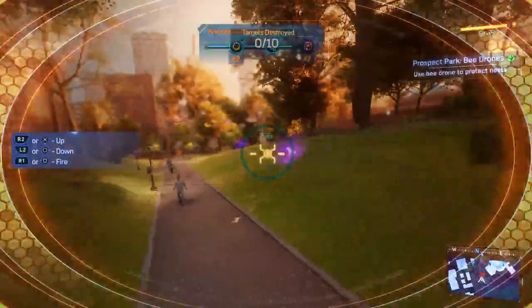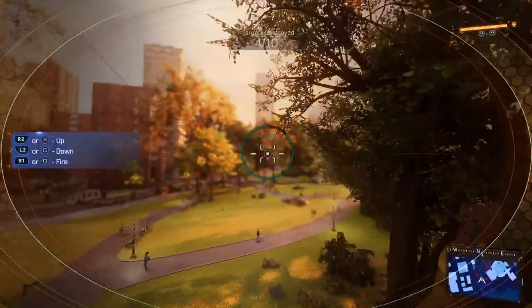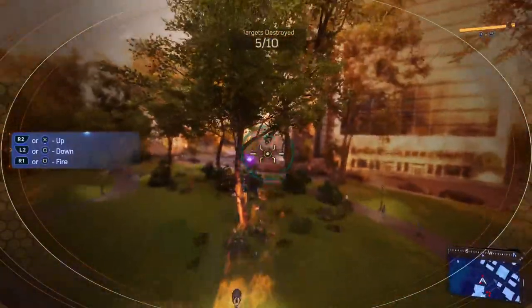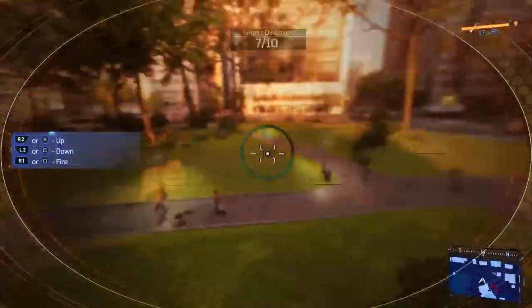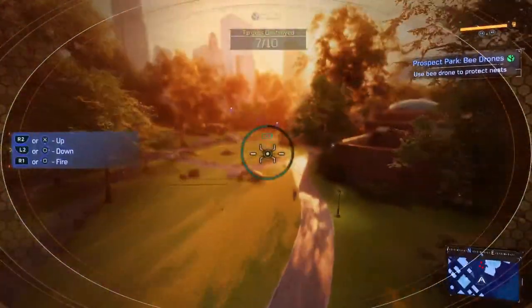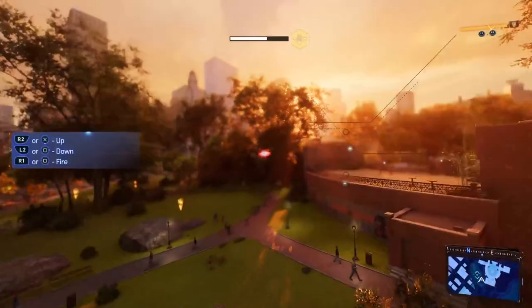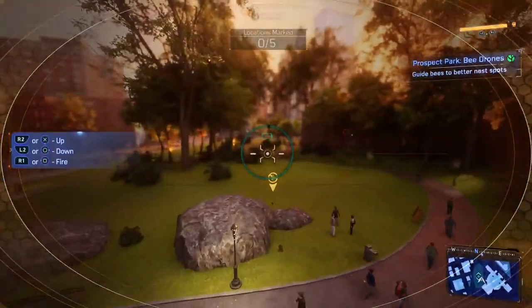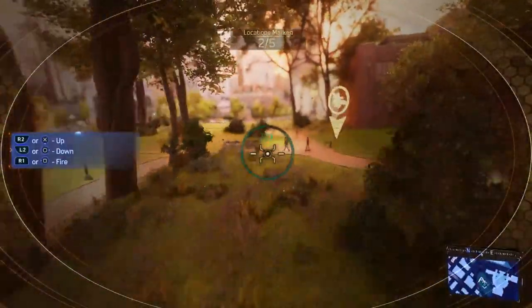Just gotta boot up the drone. Let's do some target practice. Gotcha! Another one down. Bullseye. Always nice to be flying around Brooklyn. Let's mark those nest sites. I got the bug? Yeah, let's get it back to the garage.